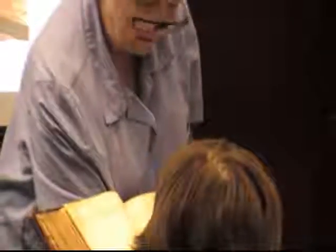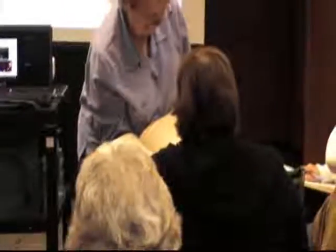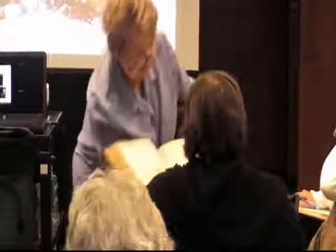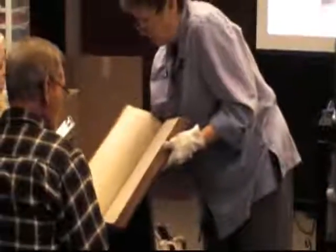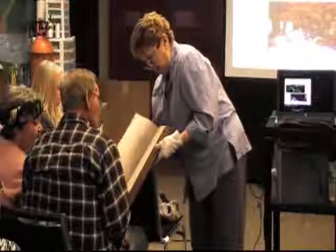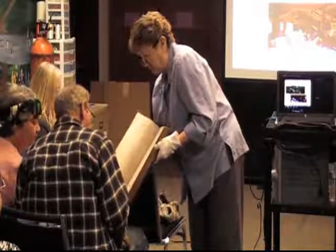When is that from, Mary? 1906 through 1908. With the smaller mills, a lot of times the miller kept a portion of what was ground up for their pay, in addition to a little coin. That's how they were able to get some of their pay too. Pretty neat job.